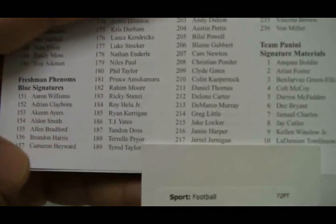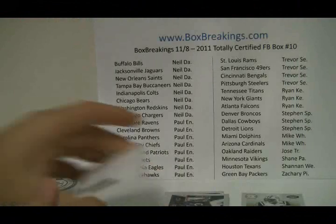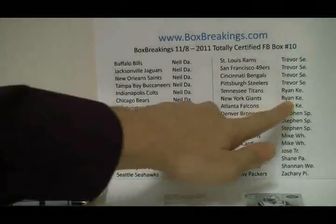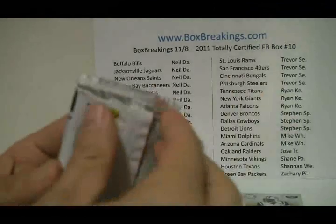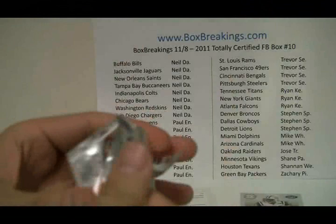Jarrell Jernigan. Jarrell for the Giants. So that will be right there, Ryan K. He had a bunch of single-person breaks yesterday. Get something out of today's break.